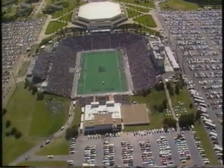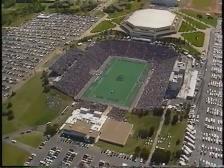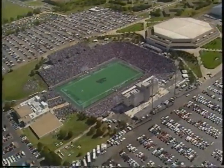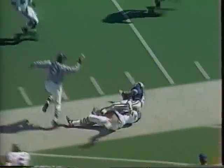KSU Stadium bulged at the seams as a rockin' record crowd of just over 44,000 people turned out to see Kansas State knock off arch rival Kansas for the second time in 3 years. K-State got all the points it needed in its first 2 possessions to jump out to a 10-0 lead before turning the game over to the Wildcat defense.